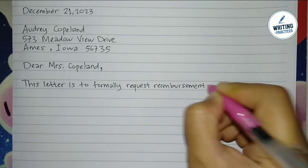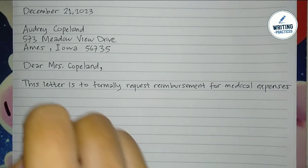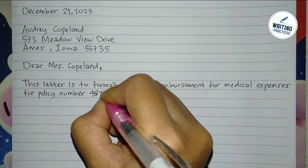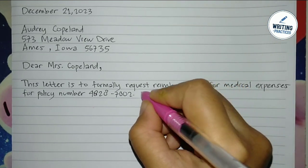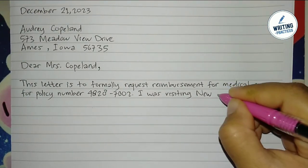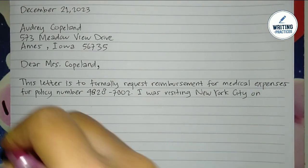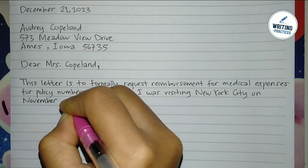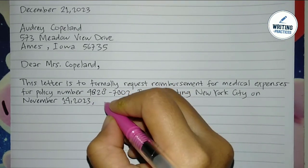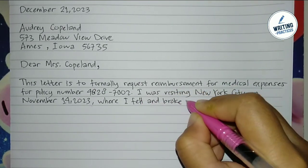So, simply write, this letter is to formally request reimbursement for medical expenses. And then, you need to write your policy number in your insurance. Make sure you write the number correctly. And tell what happened or the reason you want to request the reimbursement. In other words, you can give details about the accident that happened to you. Yes, mention the time and place, and which part of your body got injured. In this example, the writer was visiting New York City on November 14, 2023, and it was where the writer fell and broke his or her wrist.